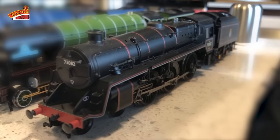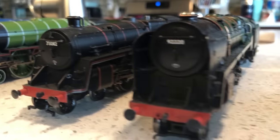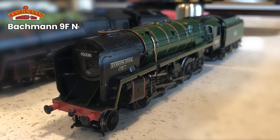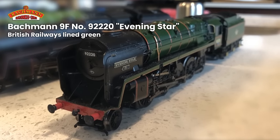Here is Camelot, the Bluebell's Standard 5. And beside her is the 9F Evening Star, the last steam engine in real life built by BR. Love how 9Fs look in BR green.